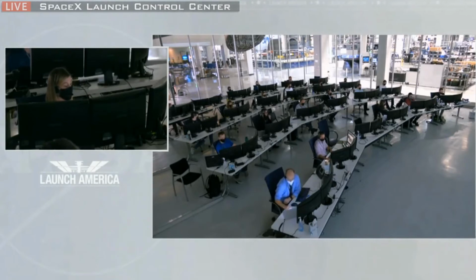The burn time for approach initiation is 1209 UTC. Note that you will see approximately 1213 for the time in your displays, but we expect it to trend towards 1209. Okay, new time for AI, 12:09. We'll see 12:13 on the displays, but it'll trend back towards 09. How copy?